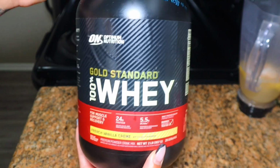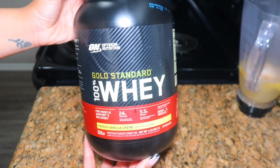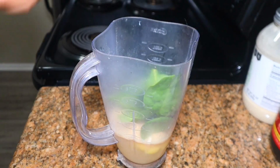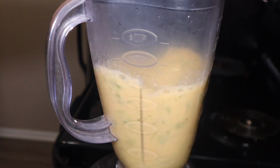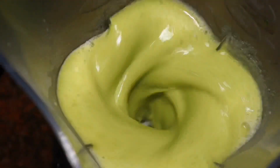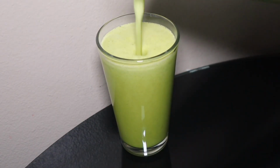These are my current favorite protein powders at the moment. The first one was vegan with only 2 grams of net carbs, and then this is a high quality whey protein that also has limited amounts of sugar. I also added some spinach into a blender. You can use any type of vegetable you think will taste best, and it's really that simple.